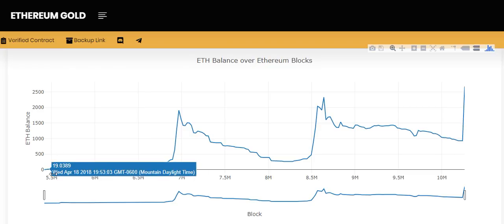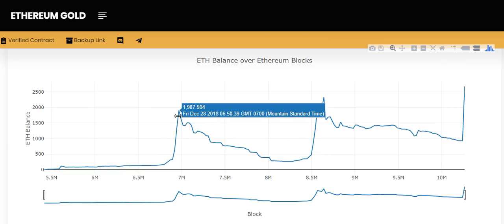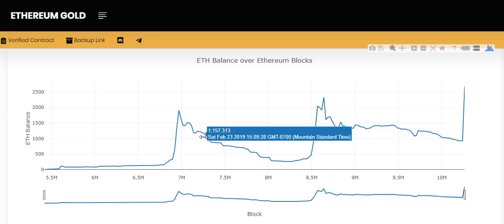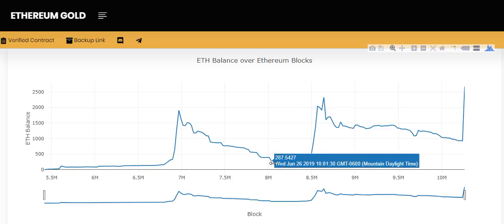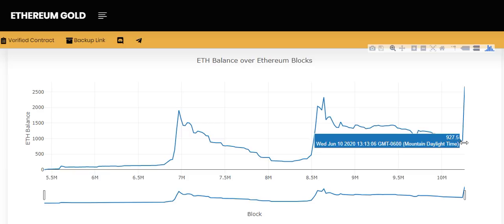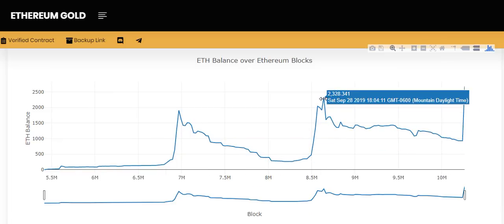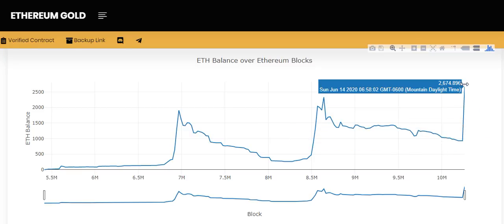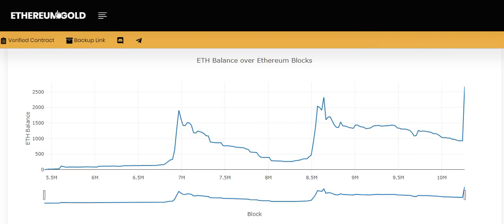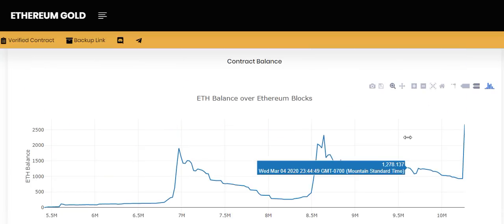But moving right along, you can see all the way back here. It started in 2018, and you go up, and there was a big pump, and then people saw other clones, and they saw other dApps to get into, and they went out, and then there was another big pump again, and then they started to go out. Now here, right here, this is where we are now, and as you can see, we are at the peak of this third pump, and this point is higher than this point. So we're at an all-time high for this particular contract, Ethereum Gold, formerly known as Gandhiji. So keep that in mind as I keep going through this review.